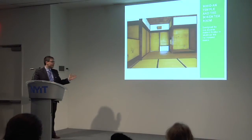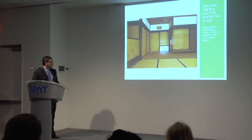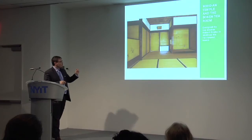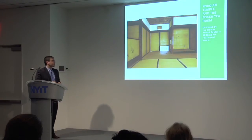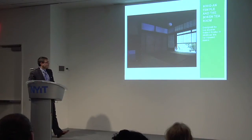So there are no more elegant elements here. There's no more gold, no more elegant paintings over here. Everything's simple. Straw mats, simply painted straw mixed with dirt, the plaster, and a very simple roof. So that's the entire space.